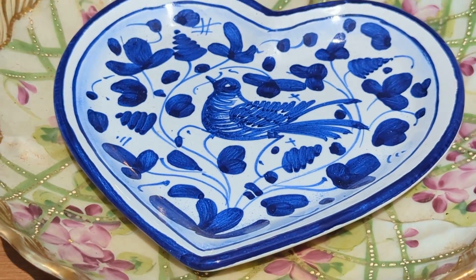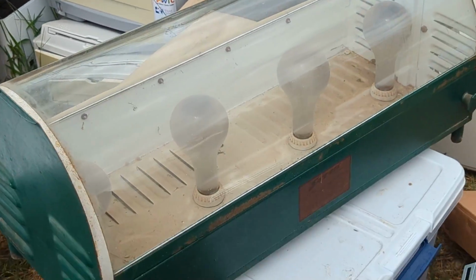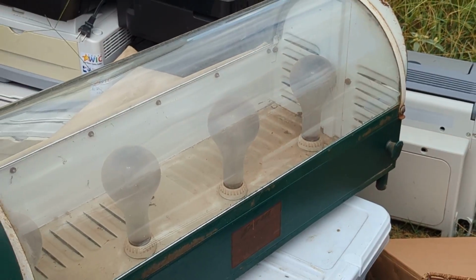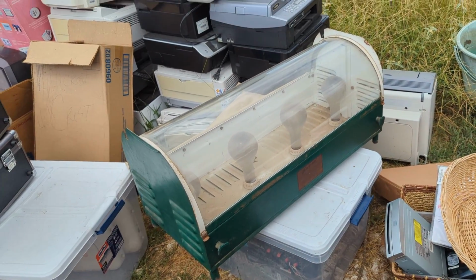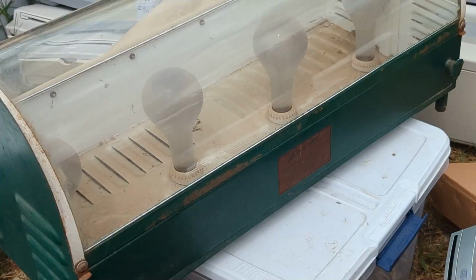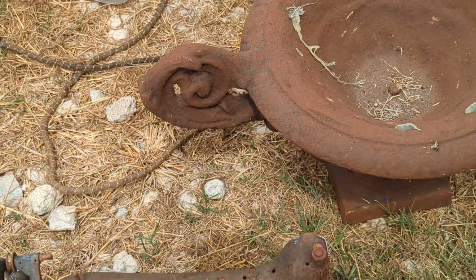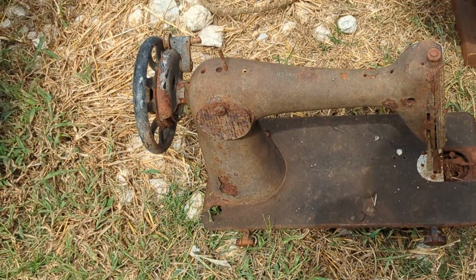I haven't even made it over to the main part yet. So we're trying to figure out what this is. I feel like Sabrina knows. Speedy printer. Really cool. Look at the font on it. Look at this old urn, or planter, sewing machine.